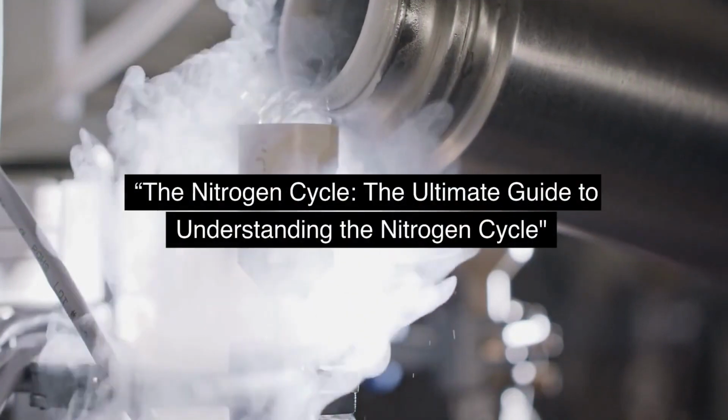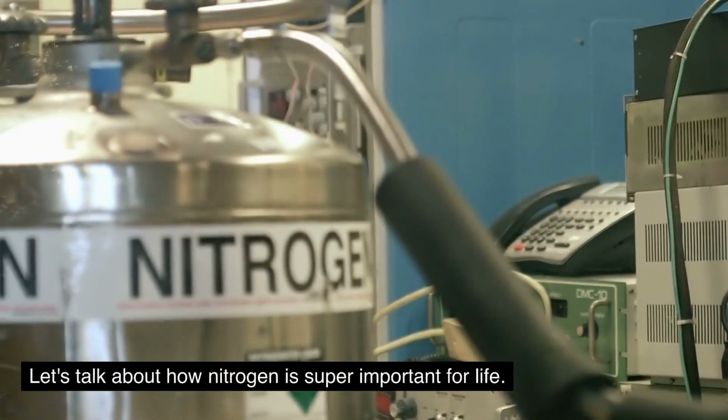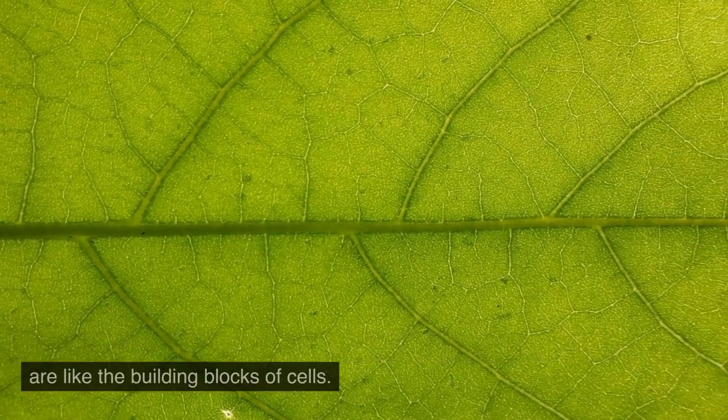The nitrogen cycle: the ultimate guide to understanding the nitrogen cycle. Hey there! Let's talk about how nitrogen is super important for life. You see, plants and animals need nitrogen to make proteins, which are like the building blocks of cells.